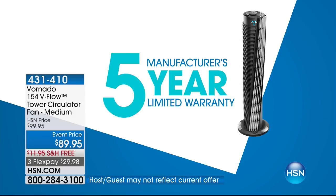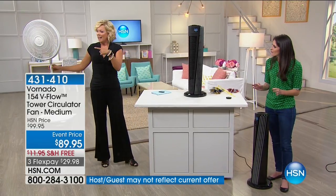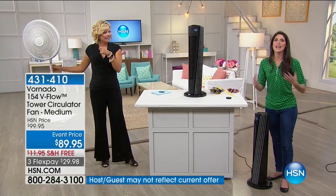I really like that you get a 5 year warranty on this. Big time. Because you know that if you put it away for the winter and you want to bring it out next year, it's not going to break on you. Exactly. You know you're going to have a fan that's ready for you whenever you need it.